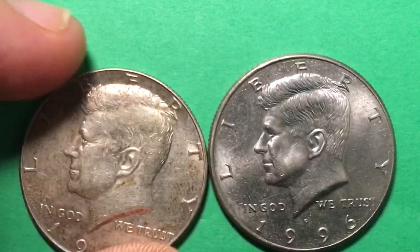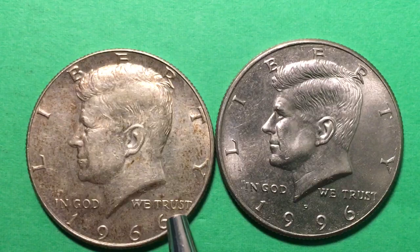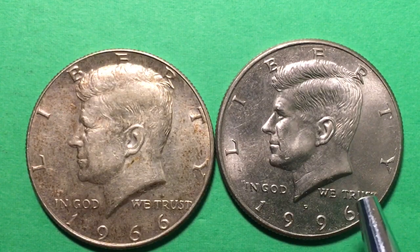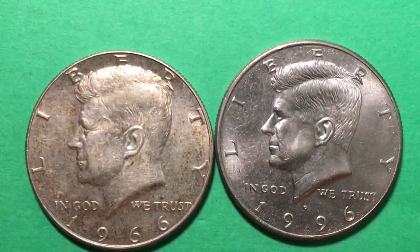So when you look at the edges, you see that there's a reeded edge, and you'll see that the top of the 1996 looks more copperish, and the bottom is the silver part. And the top of the 1996 is more silverish, even though there's no silver in it, and the bottom is the copperish looking. Okay, so when we look at the coin, we see it has John F.